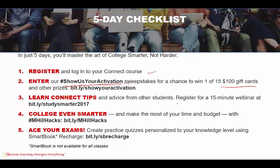And I included this for you because you're going to register, and then they have a little sweepstakes at hashtag Show Us Your Activation for a chance to win a $100 gift card. Then, as I said, you can register for 15-minute webinars, and at hashtag MHillHacks, you can get a little bit of information on how to make college more affordable. And then they have another thing called Smartbook Recharge, and that adapts to what you've learned or what you were struggling with, and it will give you personalized quizzes to try to help you master whatever you were having difficulty with.